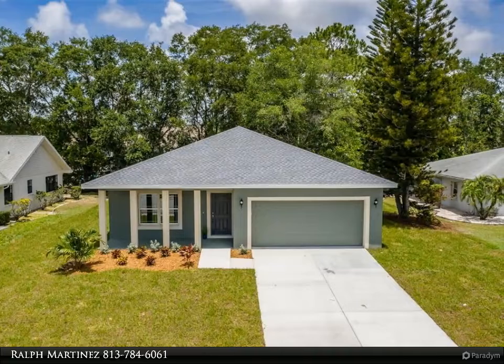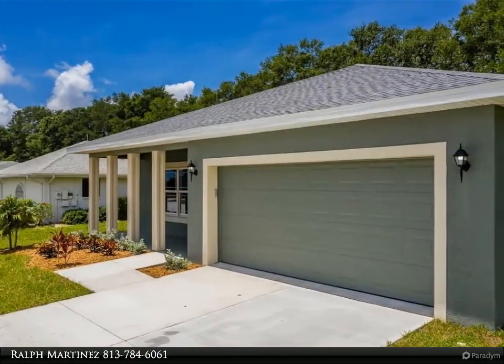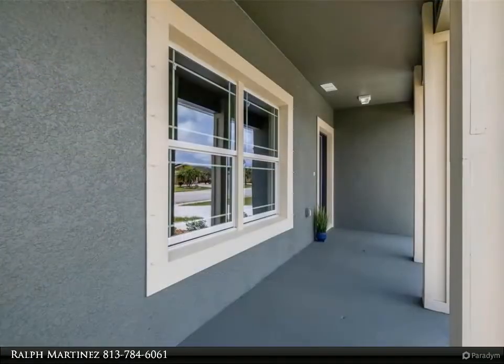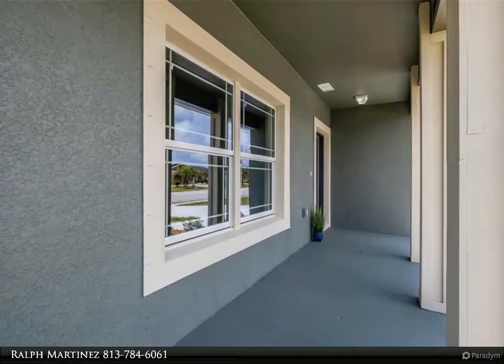No carpet whatsoever. The main bedroom is located conveniently in the front of the house, away from the other bedrooms. The main bathroom boasts a fantastic tile shower featuring glass doors, granite countertops, and his and hers undermount sinks. Oh, and don't forget the spacious walk-in closet.